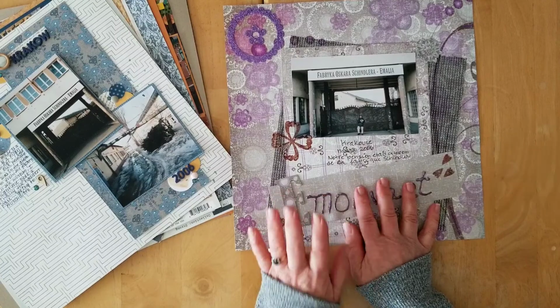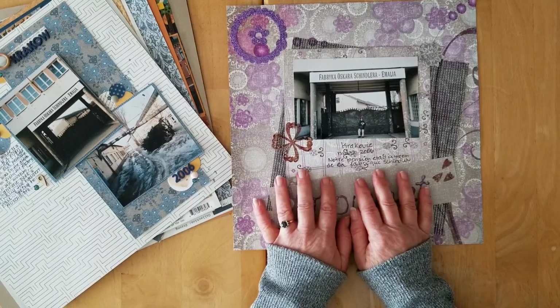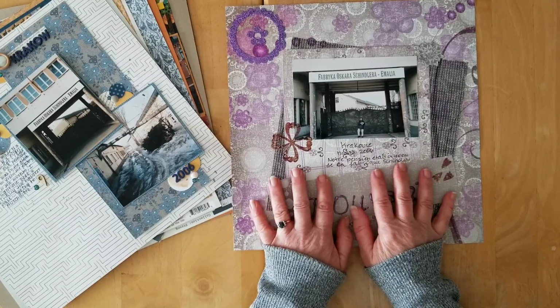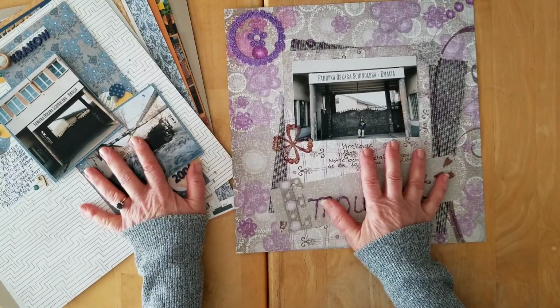Do you have layouts from way back when that you don't like, or even layouts that you do now that might not be your favorites? Do you re-scrap them? Do you leave them saying, look, this is what it was, so therefore this is what it is? Let me know your thoughts on that.